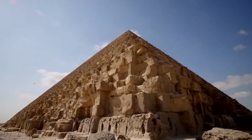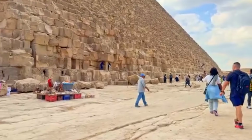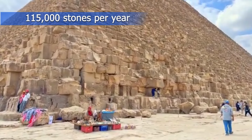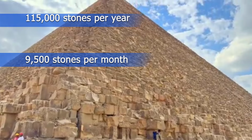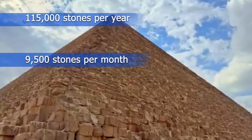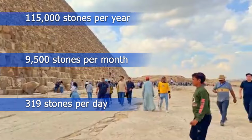Scientists say that building the Great Pyramid took only 20 years. Do you know what that means? It means they had to place 115,000 stones per year. That's 9,500 stones per month, which means about 319 massive stones every single day.